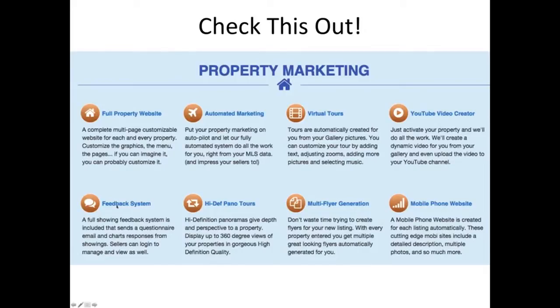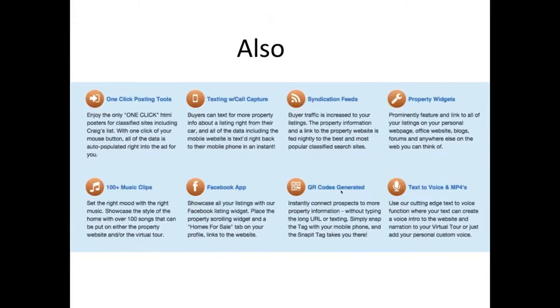There's a feedback system, so anytime somebody visits the site, which page they visit, it shows me where they go. High-definition pano tours. I love doing panoramic tours of the whole room because it's so hard to get the whole room with just one pic, so I do panoramic tours. Multi-flyer generation. Pick from 1 of 5. Mobile phone website, so if people visit your home and they're standing next to it, they can actually get a really good view of the pictures and all the details that go along with it.